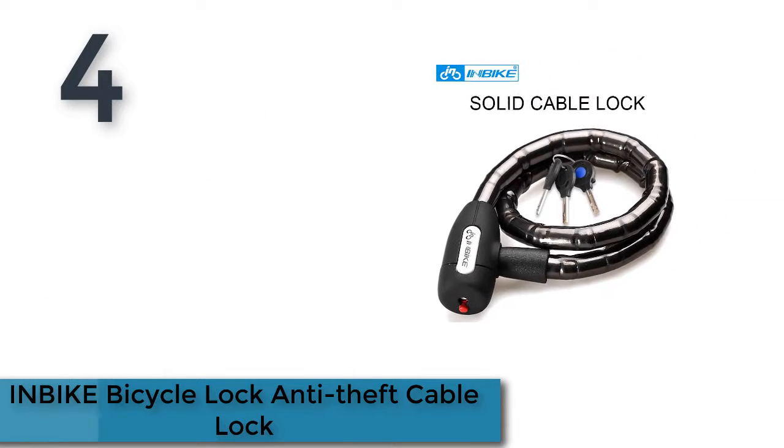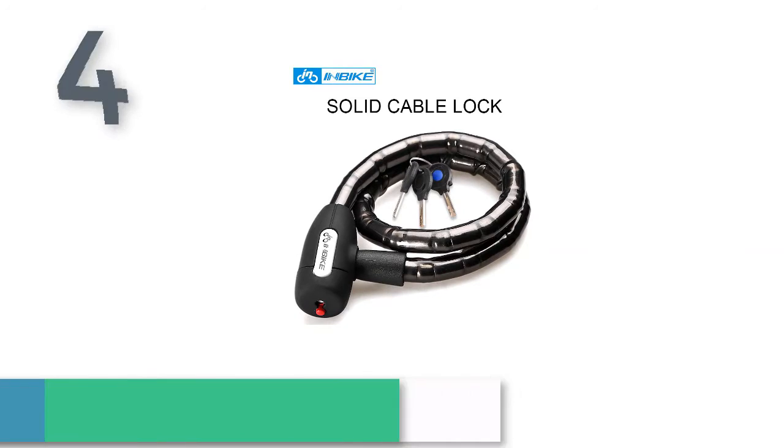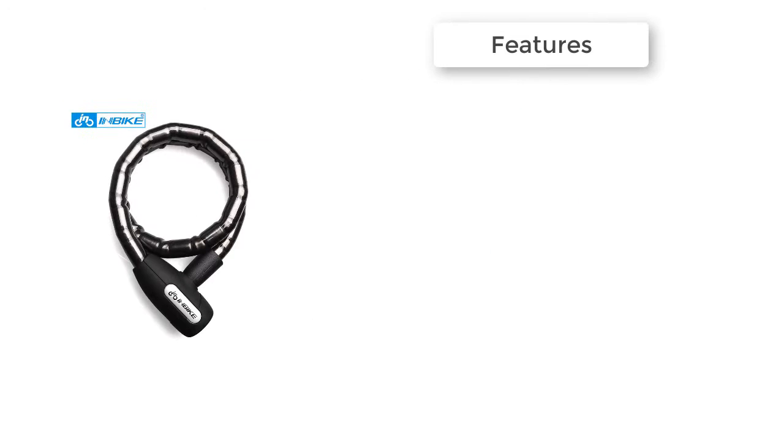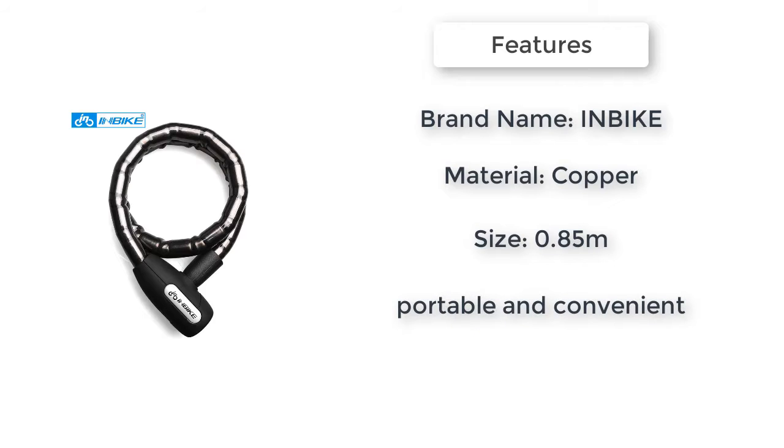Here is the product number 4. INBIKE Bicycle Lock Anti-theft Cable Lock. Products advantages: alloy steel lock end. Diameter of end is thickened, resist hitting, lock end is covered with flexible glue, very convenient.